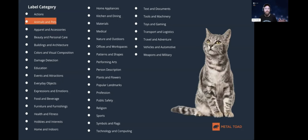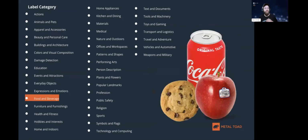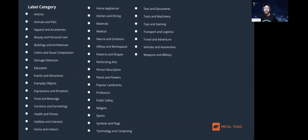You'll notice categories like pets and animals. We get everyday items, food and beverages, vehicles, etc. Most business and day-to-day categories have coverage. These are all probably the types of classifiers that one would expect out of the box.